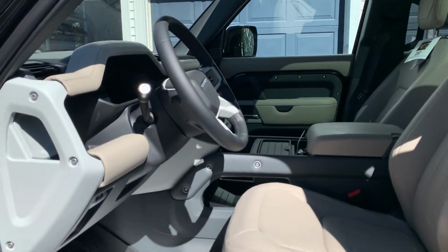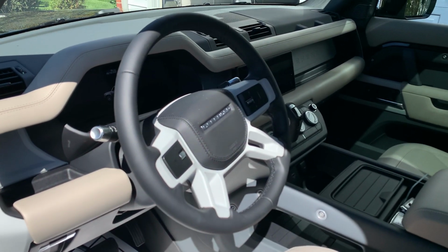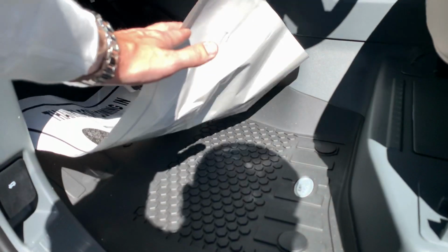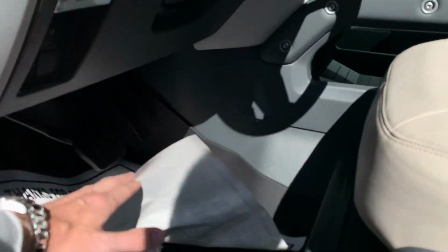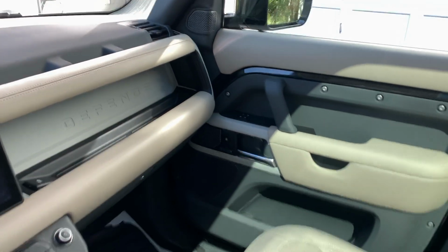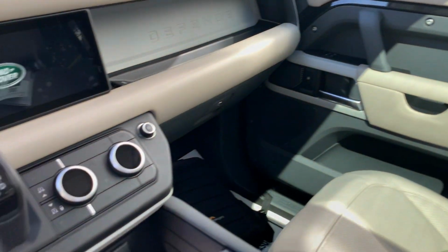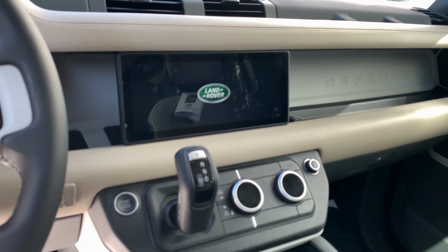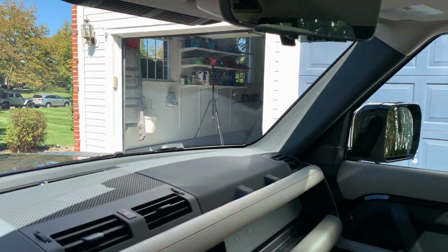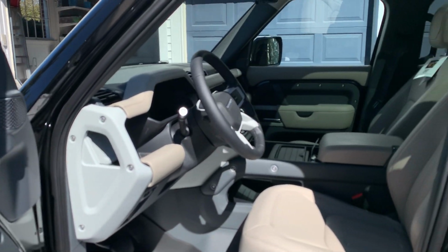Tell us about some of the attributes of this. So if you notice, it actually doesn't have carpeting. It has a rugged rubberized floor, which makes it a lot easier to clean, and it's more reminiscent of Defenders of old, which did not have carpeting. It's designed to be very clean, very straightforward. If you notice, the screen isn't dominating the car. The Defender is more of a visceral, old school experience. It's more about the car and the feel and driving it rather than a fancy interior. However, the interior is extremely well designed and appointed.